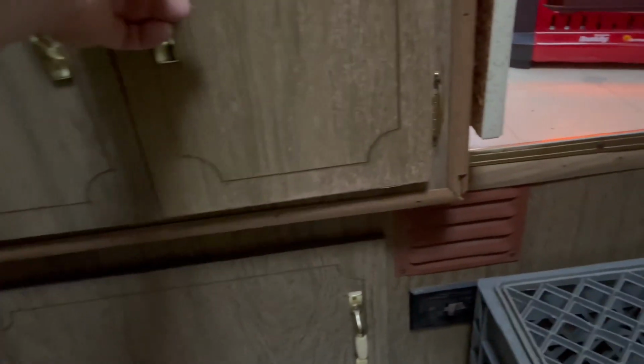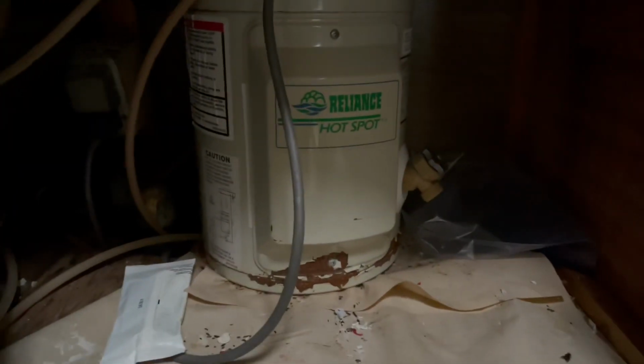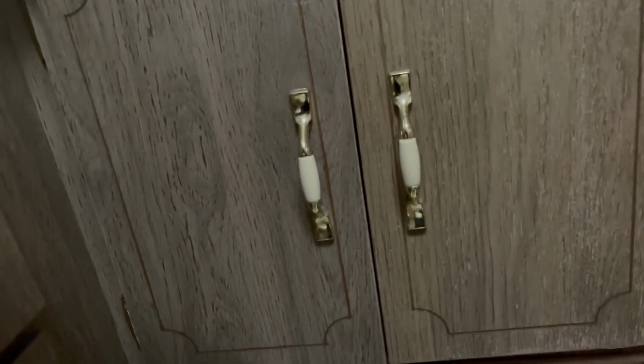Underneath there is the water tank, which is an old galvanized kind. I'm going to be taking that out and replacing it. Look at the cute little water heater. Isn't that neat? That is quite old. I should get in there and clean that out. I just haven't opened that in a long time. It's kind of like one of those closets you don't open.